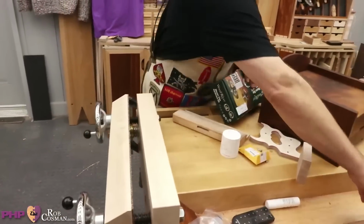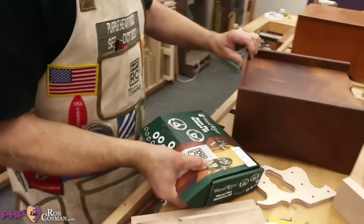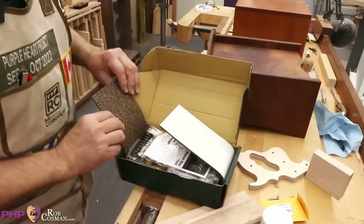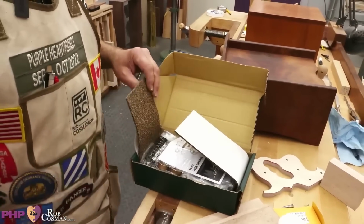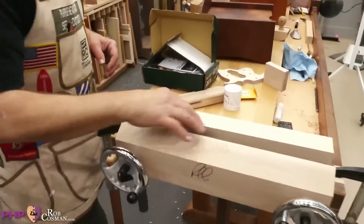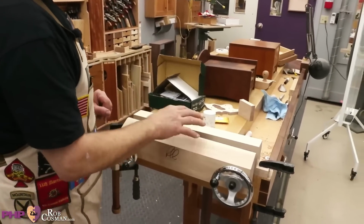I'll show you this. It's already open. Wow, that was really sharp. So it comes with a piece of this rubber cork. It's got an adhesive back. You just peel it off and stick it on. Now, why do that? Well, because it gives you really good grip. It'll hold the piece a whole lot better than if it isn't there, and it protects it.